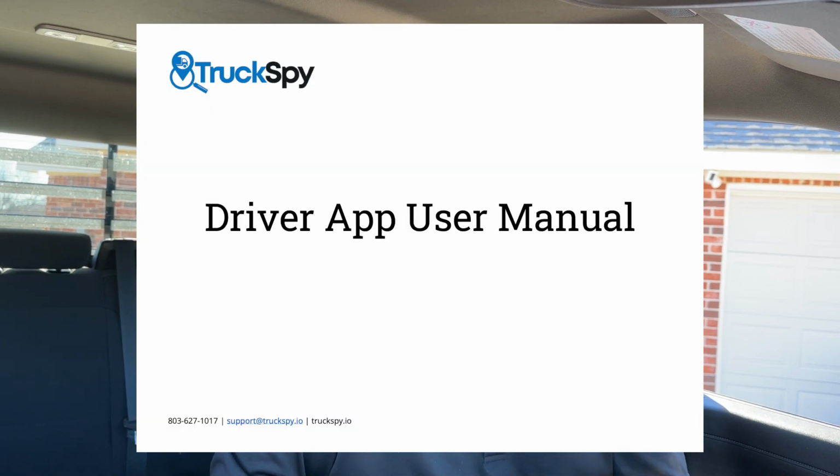I tried to highlight just some quick tips in this video, but of course if you run into any issues, talk to your fleet manager or refer back to the TruckSpy driver app user manual. But the key improvements that we made, I should say, is the connection to the actual hardware device plugged into your truck is going to be a lot better. We've made the app a lot faster too, and on top of that there are improvements in the log edits as well.